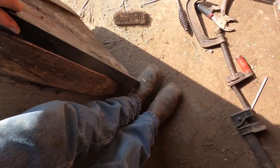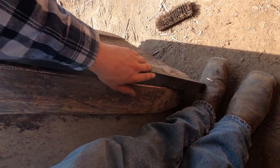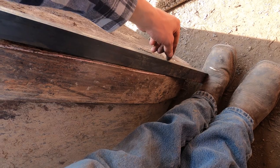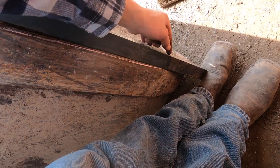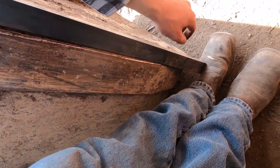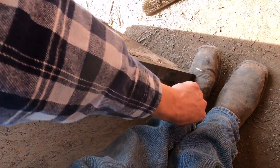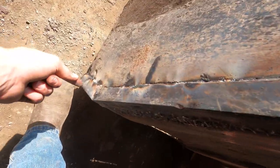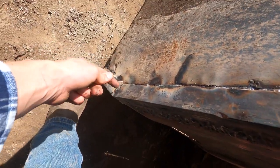Like that, and then I gotta measure right here where the bucket bends and take the Sawzall and cut a V in it, like come up and go like that. That way I can hit it with a hammer, bend it down around to fit the bucket. That's what we did to the other side, and it worked pretty good. Let's take this section here, cut a V in it.